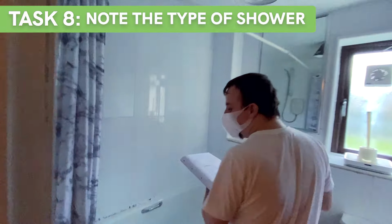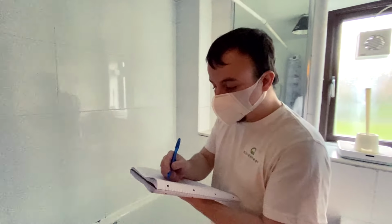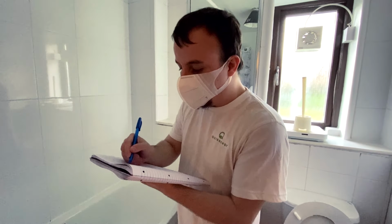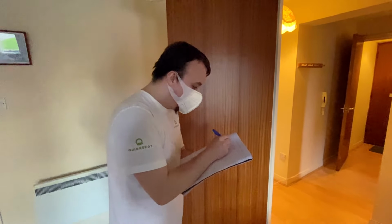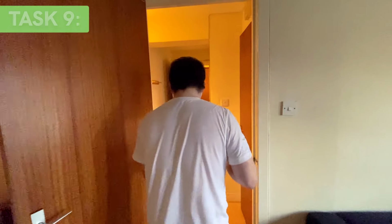Given it's an electric property, I'd be surprised if there's anything other than an electric shower in here. So that's all we need to put here. So 1 electric shower with bath. So the whole heating system is electric panel heaters. So I'll then write that down as well. Next we have to look at the tank.